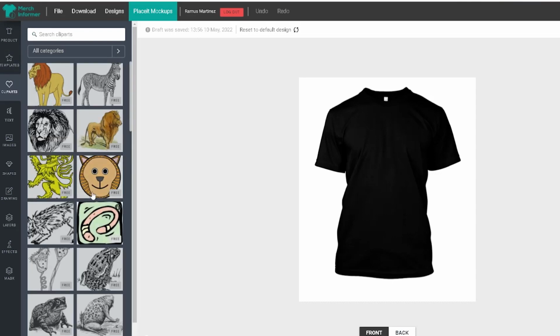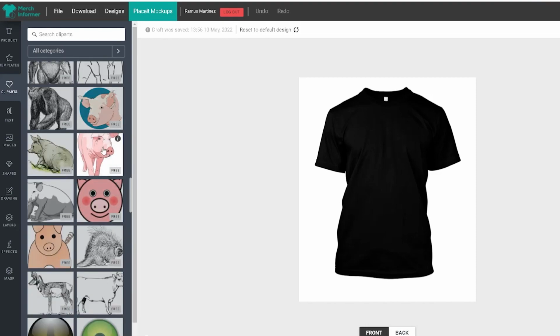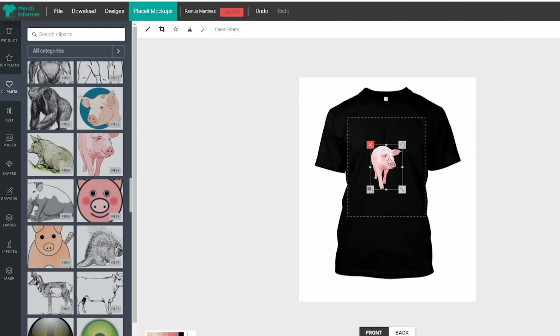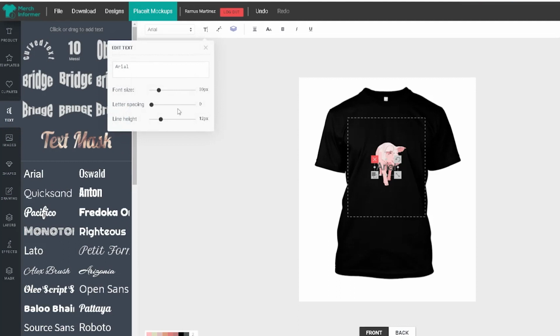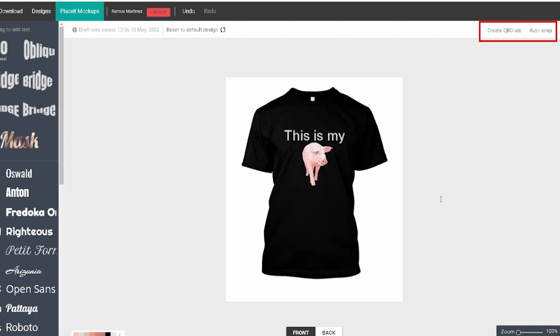And then you come over here to clip art. They have a ton of different clip art that you can use for designs. So if you're in the pig niche, you just click on this, for example. You're designing for the pig niche. Make the pig a little smaller. And then you come back over here and just put some text in here. So, this is my pig. And then put that right there. Just change the color of this. Put that to white text. Boom, right?